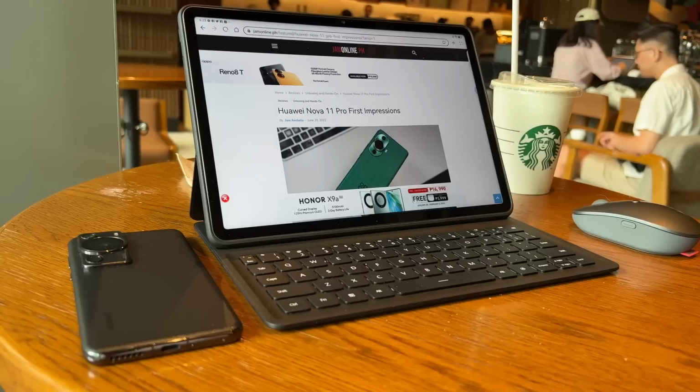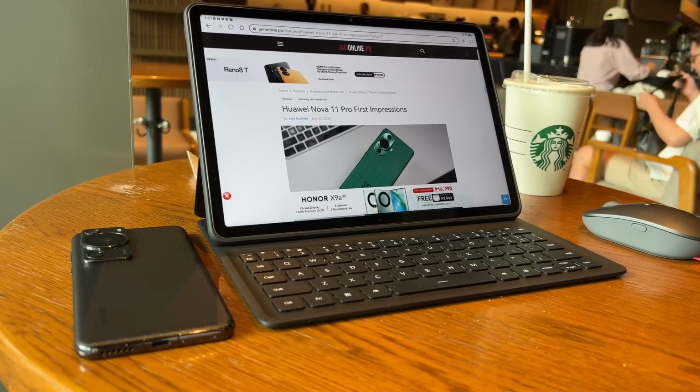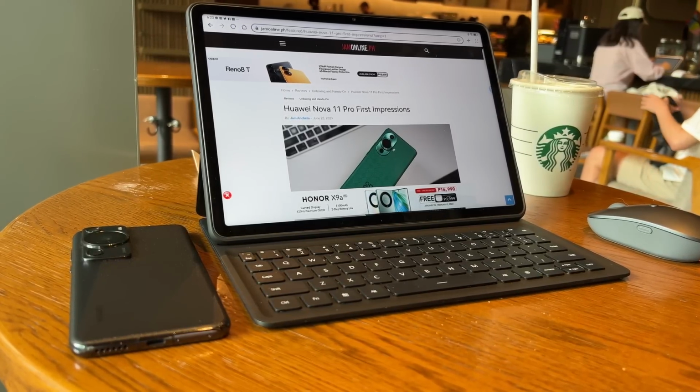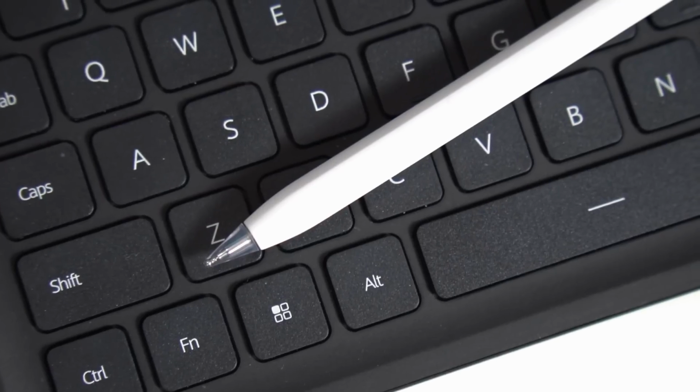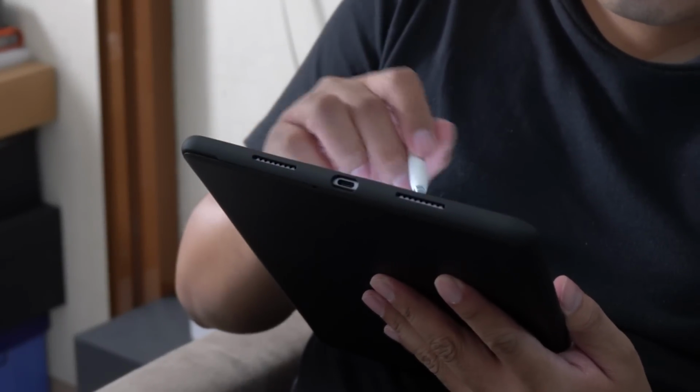And in my case, I'm actually connecting my Bluetooth mouse to this one so I can have a better navigation and also a PC-like experience on the HUAWEI MatePad 11.5. So for the M Pencil, I've been using this one for annotating and also for signing documents for my email, and I really love that we got here the M Pencil.